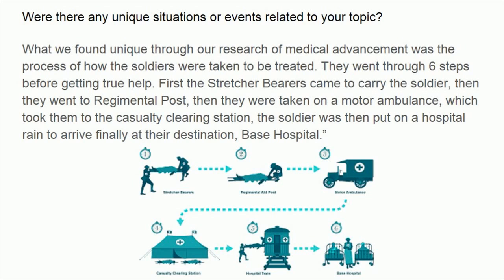First, the stretcher bearers came to carry the soldier. Then they went to regimental post. Then they were taken on a motor ambulance, which took them to the casualty clearing station. The soldier was then put on a hospital train to arrive finally at their destination, base hospital.